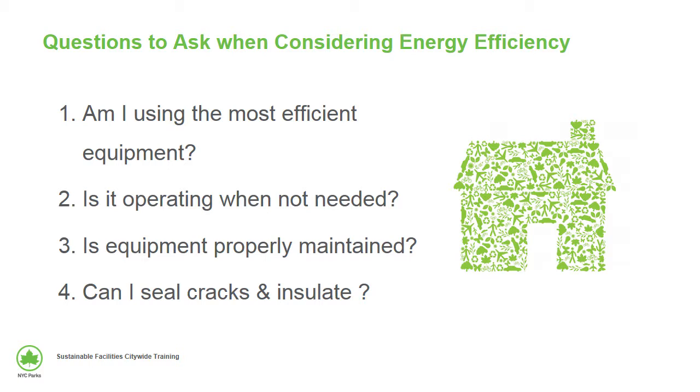To summarize, here are 4 simple questions to ask yourself when thinking about energy efficiency. Am I using efficient equipment? Is it operating when it doesn't need to? Is it properly maintained and performing as efficiently as it should? Can I insulate the equipment or piping or improve the insulation of the building? All of these things need to be considered in order to achieve the best efficiency.